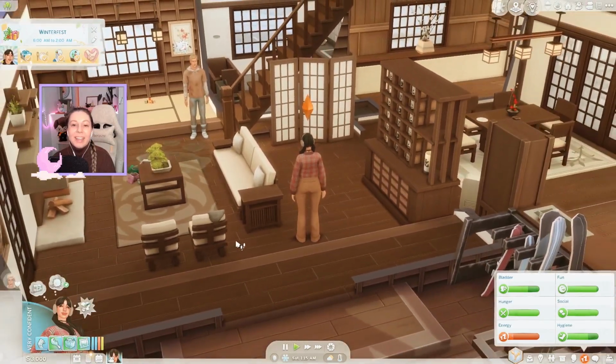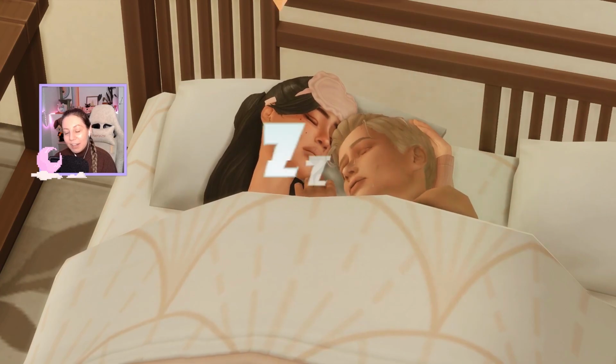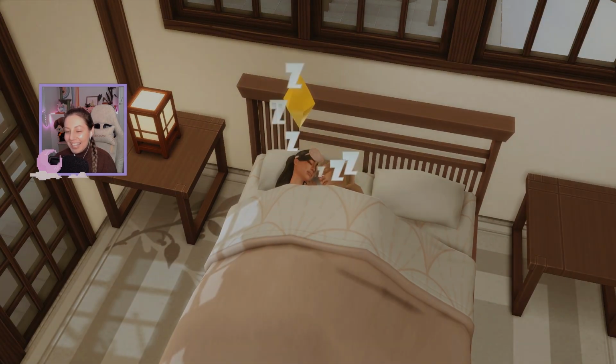Oh, he just wet himself. He is stinky. He's been skiing all day. He's sweaty. He might have wet himself a little, but it doesn't matter. Blossom is just so happy to see him.